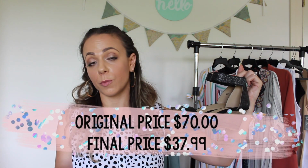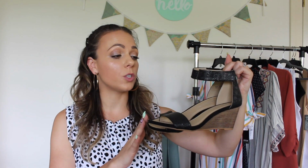For me personally, wedges are usually the most comfortable shoes for me to wear while I'm teaching. I like that little bit of height. These just have a little bit of a heel, and I've walked around in these quite a bit, and they are so comfortable. With those black skinny jeans and the blazer and that white shirt, these just look so sleek.